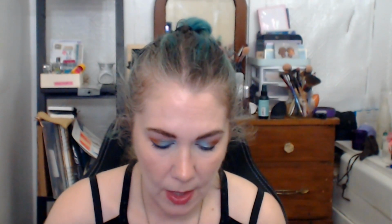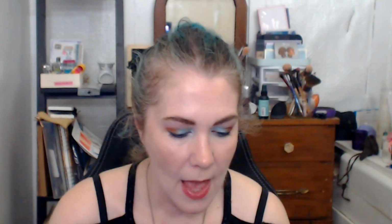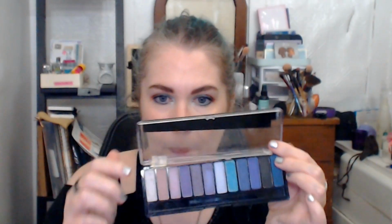I am still working on 2 prompts from season 1, and I had started working on 3 prompts from season 2. So for season 1, first prompt is Murder House, something you have a history with or has sentimental value. And for that I have my Rimmel Magnifies Electric Violet palette. I am working on shade number 8 for this, and it is the blue one right there.